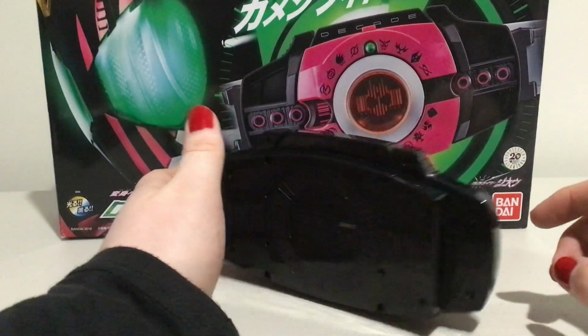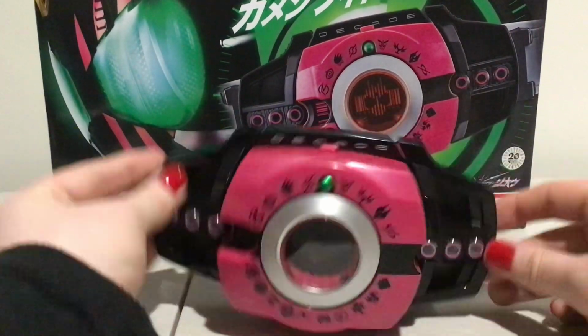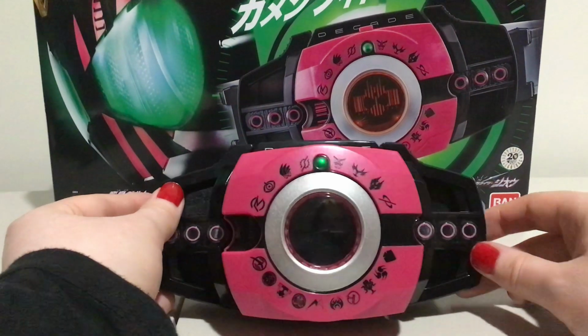But we're going to be taking a look at the Neo Decadriver from Kamen Rider G.O., worn by Kamen Rider Decade, if that wasn't obvious.